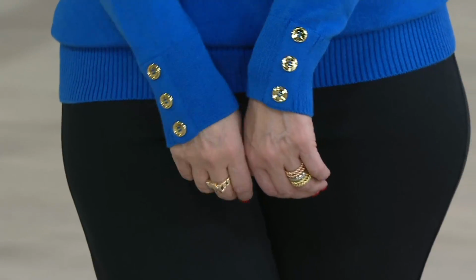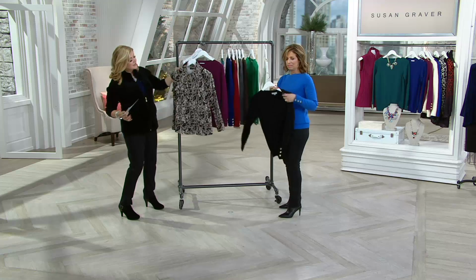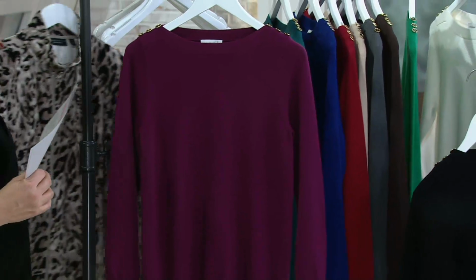You can layer it underneath my next Pat's pick that's coming up in the print that we have, or in a solid. It doesn't really make a difference, but that will be coming up shortly, so you could layer it under that. It's just that kind of sweater that never goes out of style.